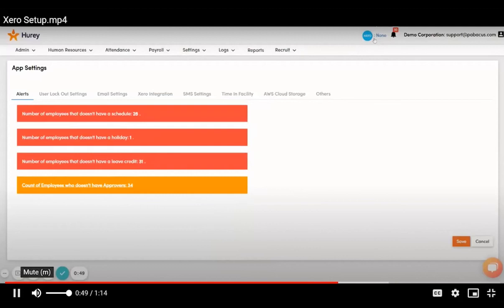To disconnect, just click the Xero logo and notice that it will turn to black and white, so it means it is already disconnected. And do take note that the user will have to reconnect to Xero every login because Hooray automatically disables Xero integration every time the user logs out.